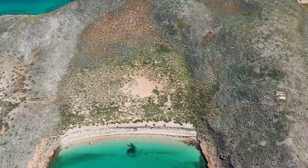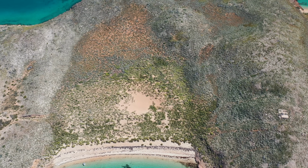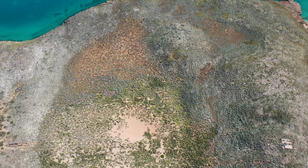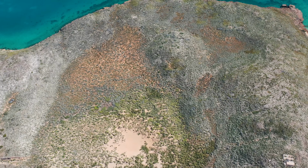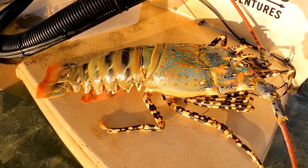Some of the islands previously you weren't allowed anywhere near them because they've still got radiation seeping out, and now they've limited the access to like 1 hour per person per day until you get to the radiation limit. So pretty crazy stuff. Time to clean up this crayfish for dinner.